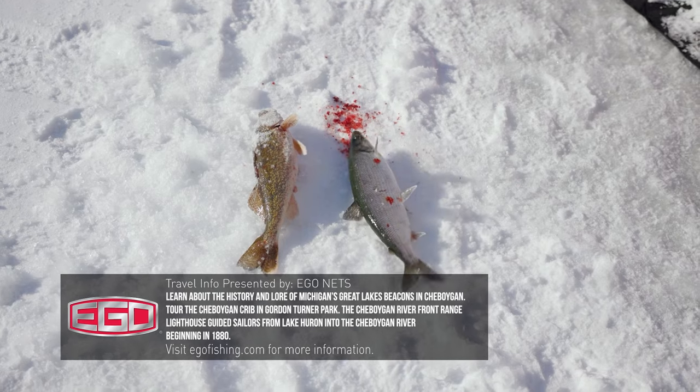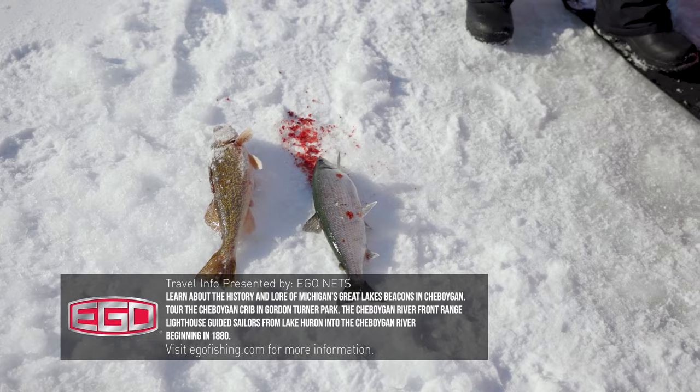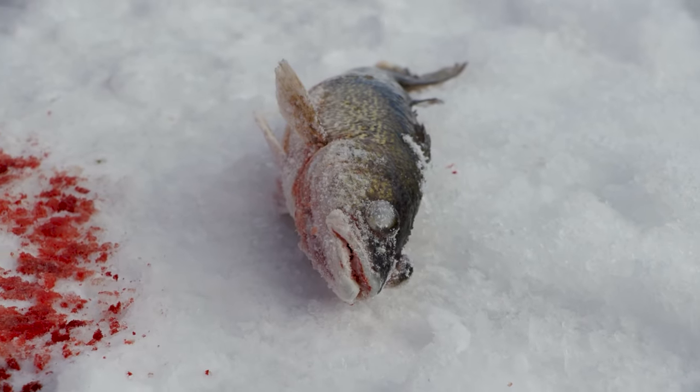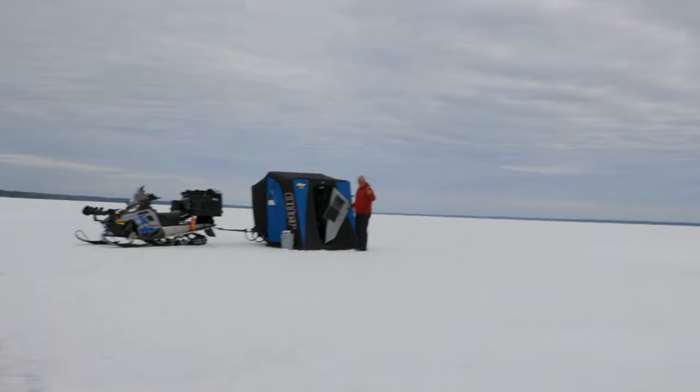Yep, slip bobber with a tiny treble and a split shot. Set the tip-ups and let you man these lines while I'm doing that. Set the tip-ups with super small minnows just like these. I think we're gonna leave. He's coming.